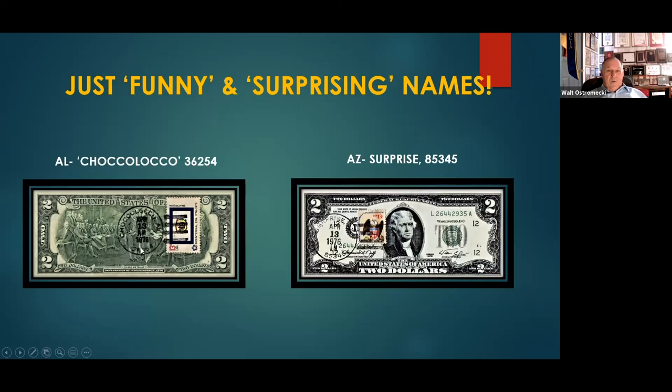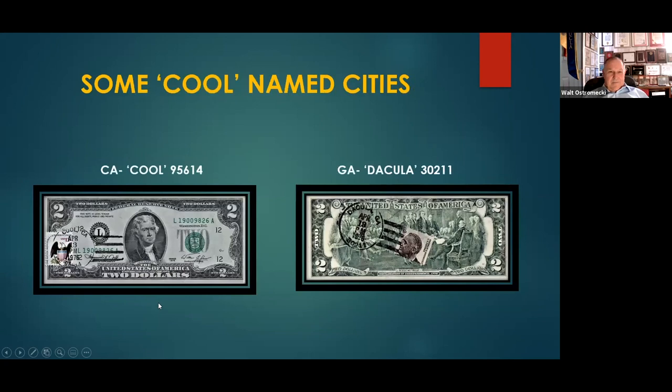Here's one I don't even want to try to pronounce from Alabama. Chocoloco. Can you imagine them saying that I'm from Chocoloco, Alabama? That was a surprise to me. There's Surprise, Arizona. How about cool things? Here's a Cool, California. And of course, Georgia, which I put with it, Dracula or Dacula.